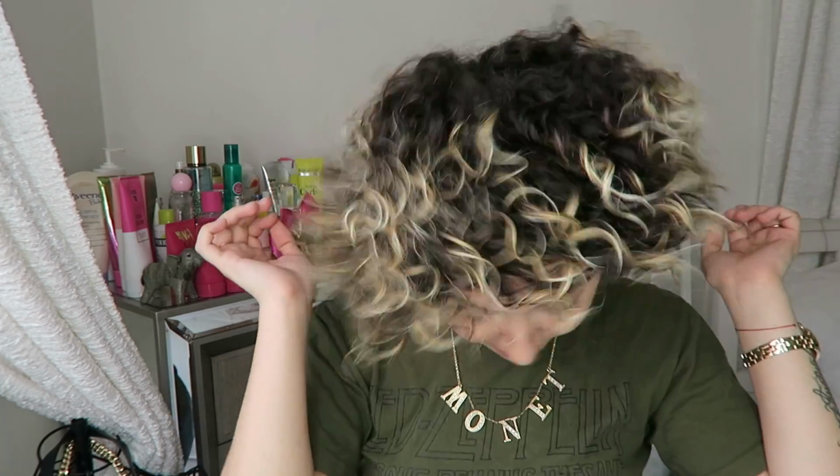Then I went to another lady who cut my hair super short. It was like up to here. 3 months ago it was up to there, and I was just hysterical. I hated it. So my hair went from not curling at all to being super curly, and I love it.